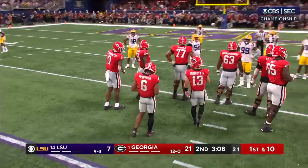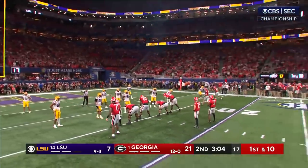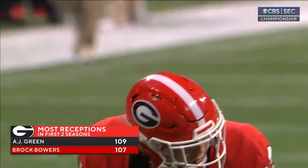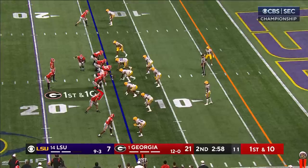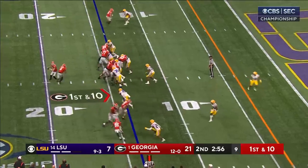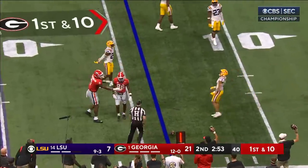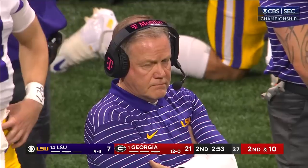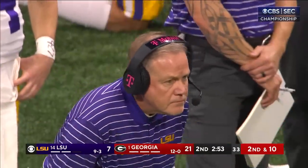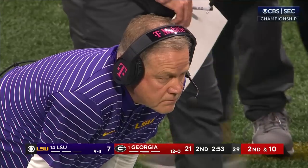And the LSU fans pretty quiet right now. Brian Kelly has promised that his team would have fight in this game. They have, but it's hard to fight against five guys and 53 yards wide. The ball goes everywhere. They got Washington in motion. And that ball drops by Dylan Bell. They had a wide receiver screen working out there. Brian Kelly in the SEC championship game in his first season in Baton Rouge.